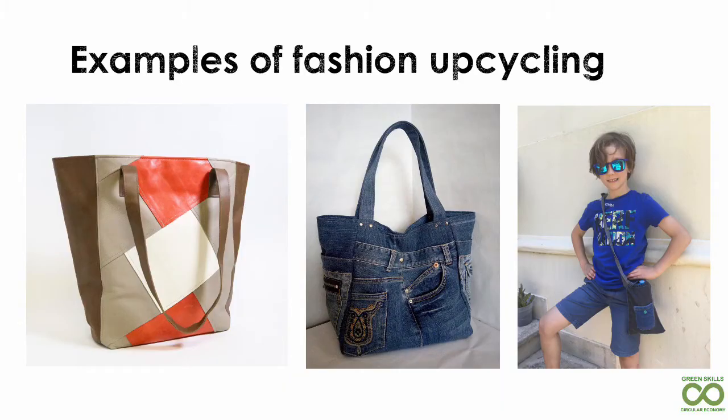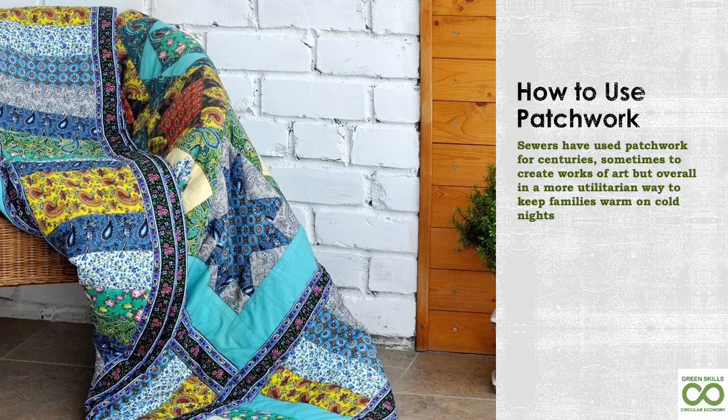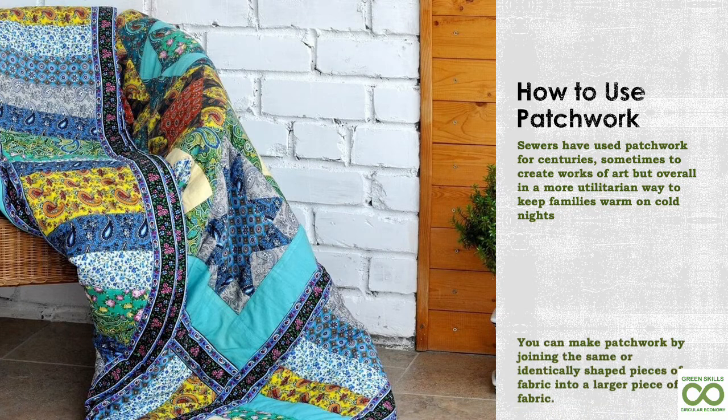A lot of upcycling projects use second-hand denim or leather to create wonderful bags using, among others, a patchwork technique. So what is patchwork actually? How does it work? Sewers have used patchwork for centuries, sometimes to create works of art, but overall in a more utilitarian way, to keep families warm on cold nights.